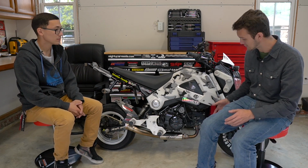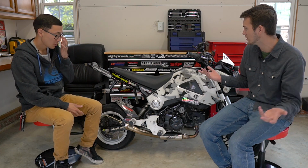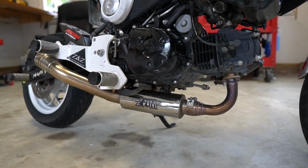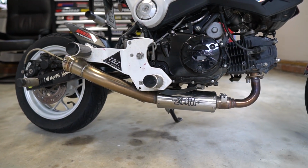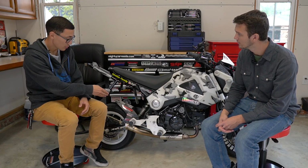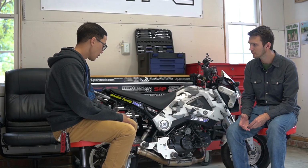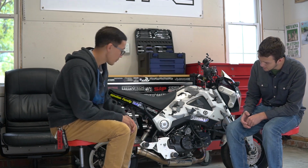What about the exhaust? I know the exhaust, is it the new Zoom exhaust or is it just a Zoom? So this is the Zoom Brute exhaust. This is the exhaust that they created for people who run these rear sets, that stunt, basically. And honestly, this exhaust keeps it out of the way. So if you drop the bike, you're not damaging your exhaust. It mounts just to the bottom of the engine.